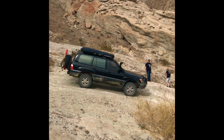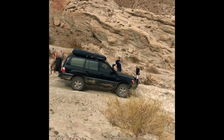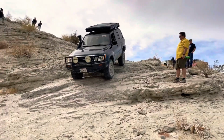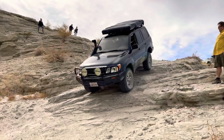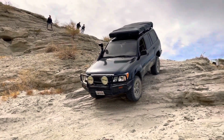There is also an optional little obstacle that you can mess around. It is very steep going down and going up. It's a big test of approach and departure angle. So I figured I would put the cruiser to the test.